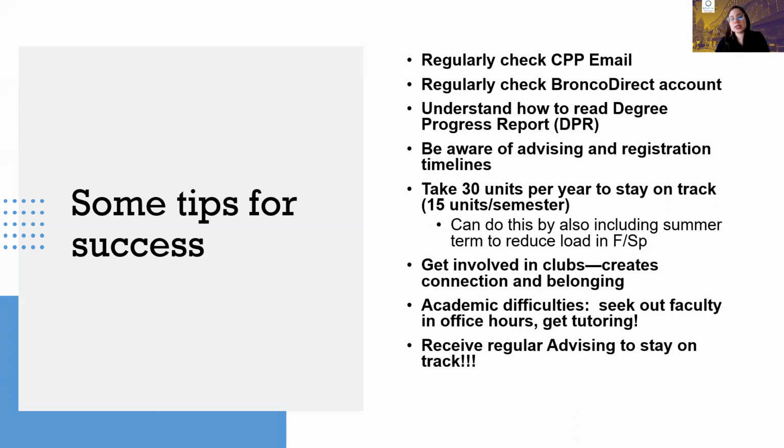The other thing though, and the last one, is regular advising. We have a lot of information and a lot of different options to support you. However, if you don't reach out for help, we're not going to know that you're struggling. So we'd really encourage you to reach out to our office or reach out to a faculty advisor or department chair to get the help and assistance that you need. Now, again, these are just some of the tips that we wanted to share with you in order to help you be successful in your time here at Cal Poly Pomona.